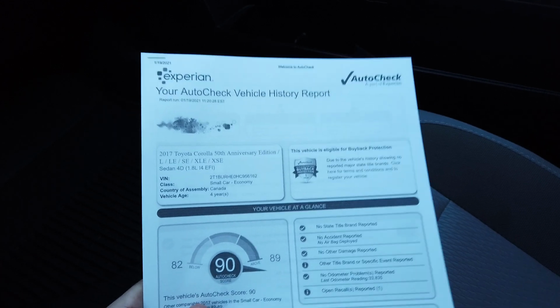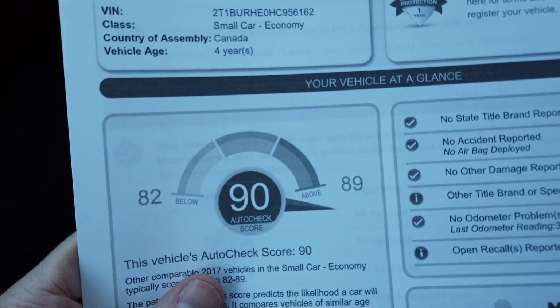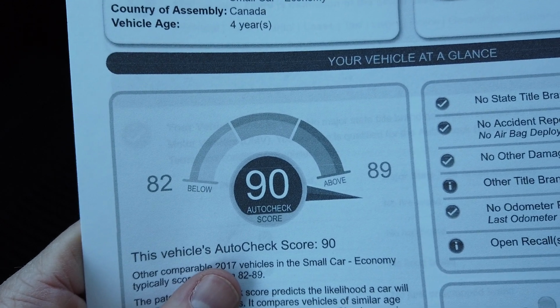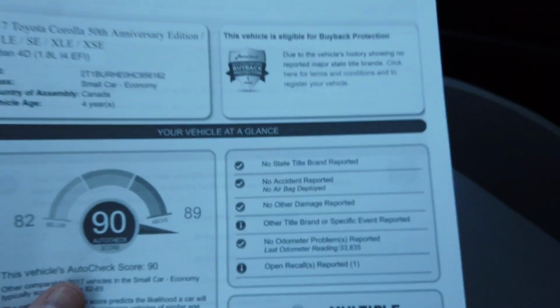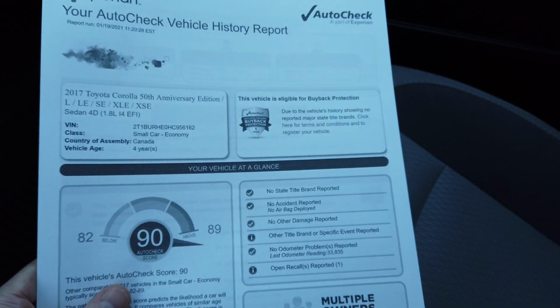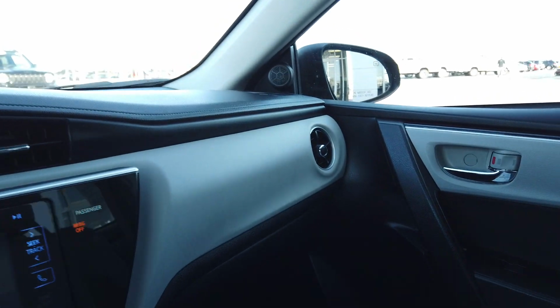I did pull up the history report, and this one I love when they're off the charts. This one's off the charts, so it says a Corolla should score between 82 and 89. This scores a 90, and that's due to it only having 2 previous owners and never been in a wreck or an accident, it looks like. So overall clean history report.